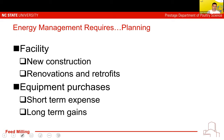Overall, energy management does require planning. On the facility side, that's new construction, it's renovations, it's retrofits. On equipment, it's what are my short-term expenses, but my long-term gains if I do good preventive maintenance.